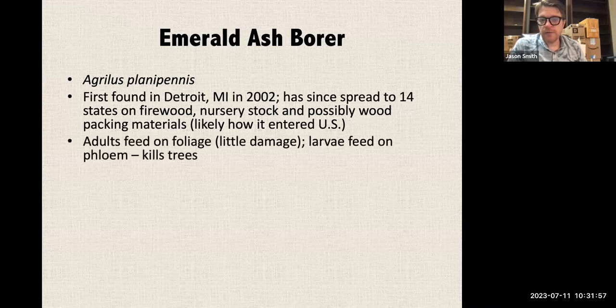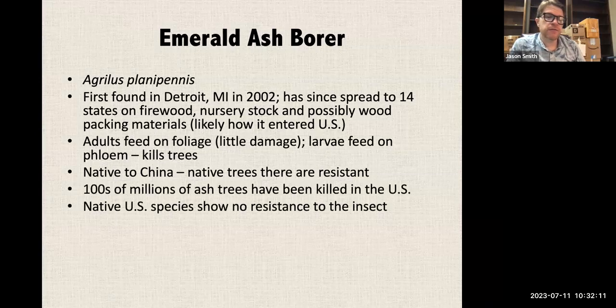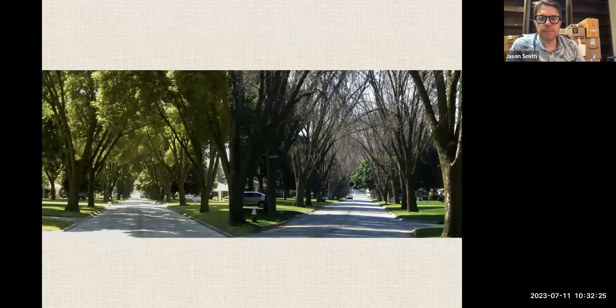And it was extremely successful at killing millions and millions of ash trees. It's native to China, and native trees there are resistant, but our ash trees here in North America, native Fraxinus, are not. And it's killed hundreds of millions of trees. Native US species are not resistant to it, and it's extremely difficult to manage. There's a lot of things being tested, a lot of people working on this, but it's killing massive numbers of ash.